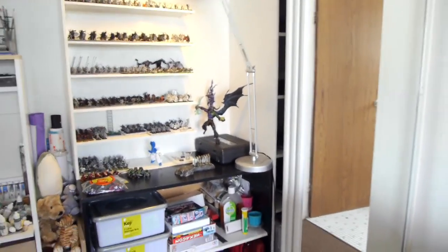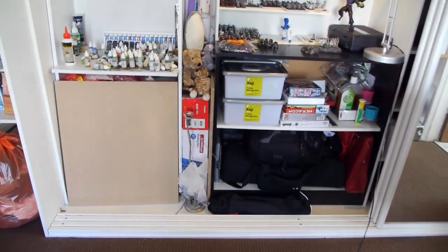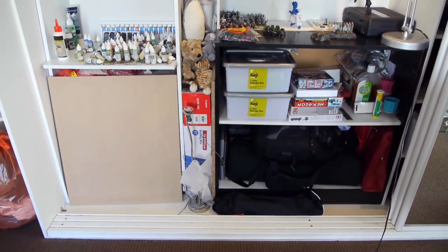So I work here at my desk, and I keep all my stuff here in these two parts of my cupboard. Behind the mirror door over there is where I keep all my clothes and everything like that. But here I've converted this into my workspace. So where do we start?